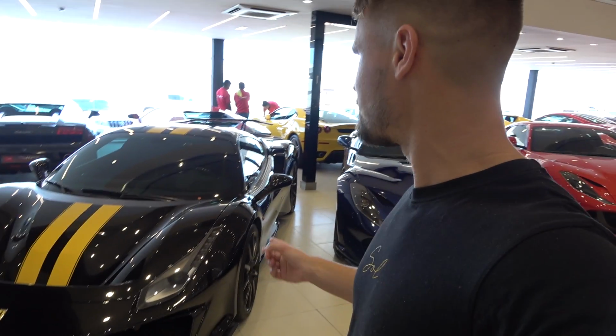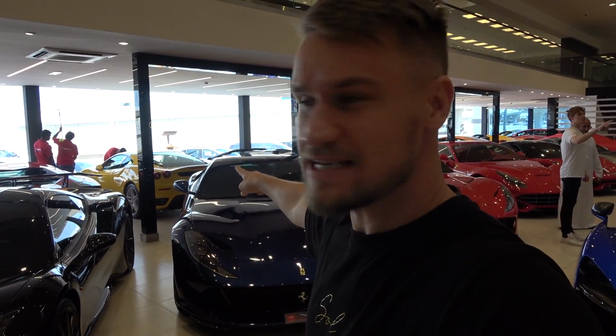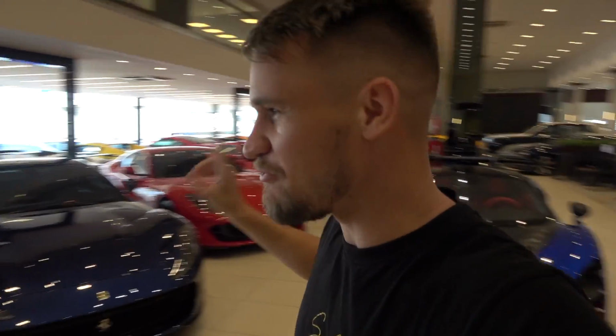However, the good news is, I can see a Gallardo, I can see a 430, I can also see a 458. So this is where I think we can start converting the AED or dirhams that they use in Dubai into British pounds and work out just how much cheaper some of these cars here are. But at the same time, I also want to have an amazing tour of this place as the alarm goes off. There is an unbelievable selection of cars here.